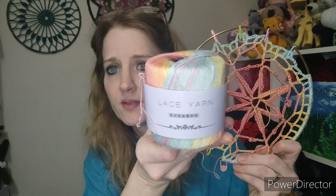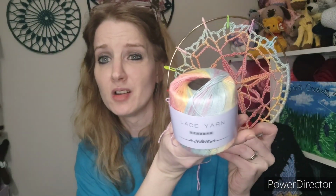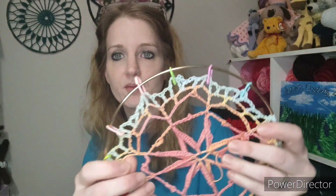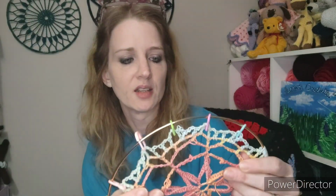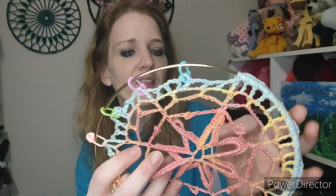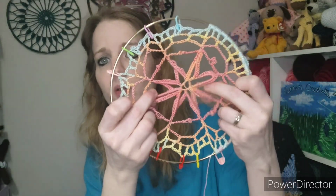This stuff, I think I got this from New Craft Day. But I've seen it on Temu and other places too. It's a lace weight size. I think it's acrylic. It doesn't feel like cotton, but it might have a little cotton in it. I don't know. But anyway, it doesn't matter. I'm going to make a different one because I don't like the way that looks, so I'm going to rip all this out.